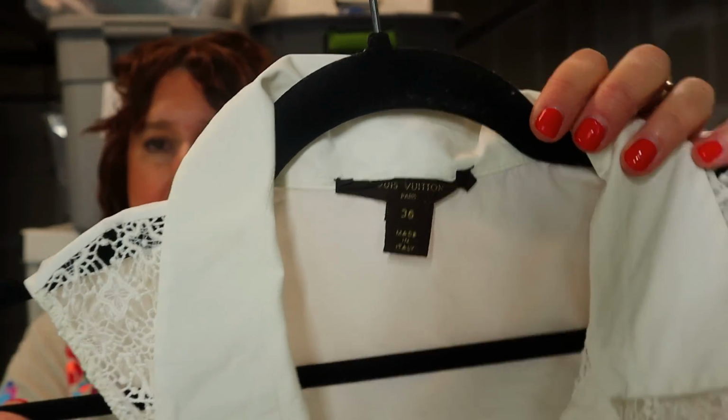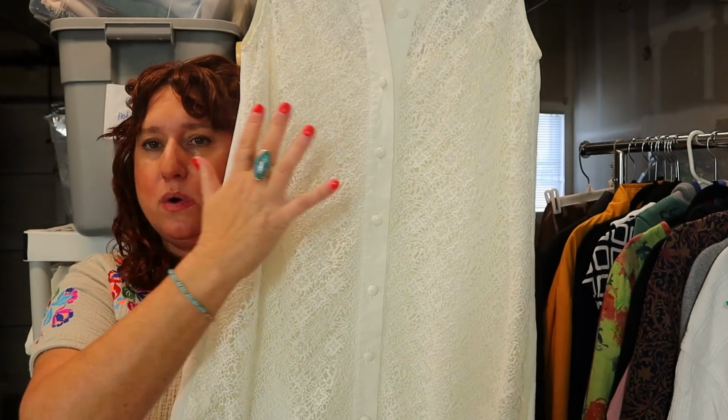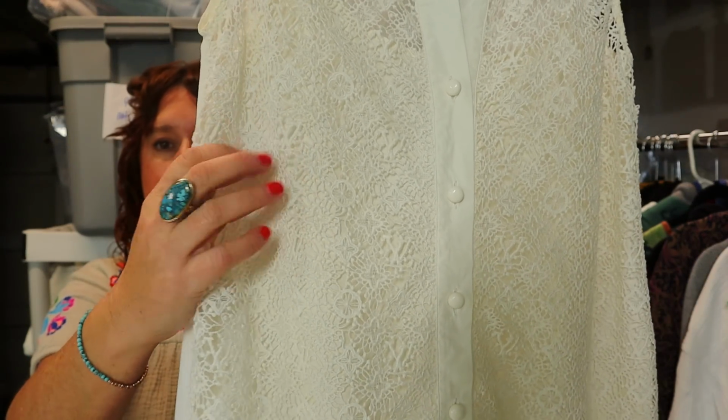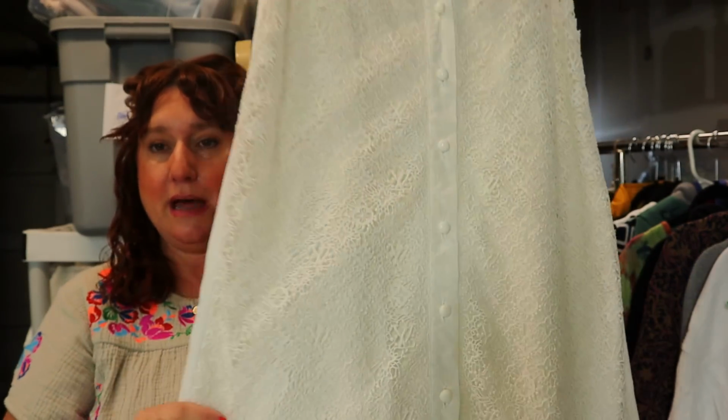Okay, while I'm here, why don't I show you a couple things that are on my rack. You may have seen these before, you may have not. I don't expect you to watch every single video. Why are these amazing designer pieces still sitting on my rack? Let me tell you. Some of you will remember this Louis Vuitton dress I found at the bins. It's absolutely gorgeous. All this lace front is the Louis Vuitton logo and lettering here.